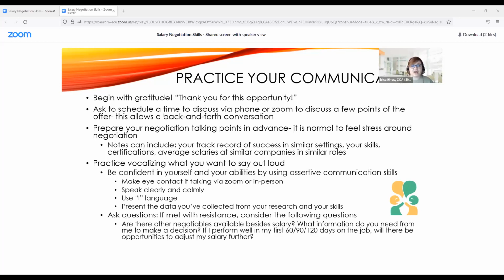And what are the things that are negotiables? What are the things that are non-negotiables, those nice to have things versus the things that you have to have. So have that all written out in a notepad or in a journal or somewhere that you're able to keep track of it. It's normal to feel stressful. And you know that because you've already been interviewing, right? That whole interviewing process is stressful, and negotiation can also be stressful. And so we want to make sure that we have our notes in place so that we don't miss any of those important pieces that we want to make sure that we touch on.